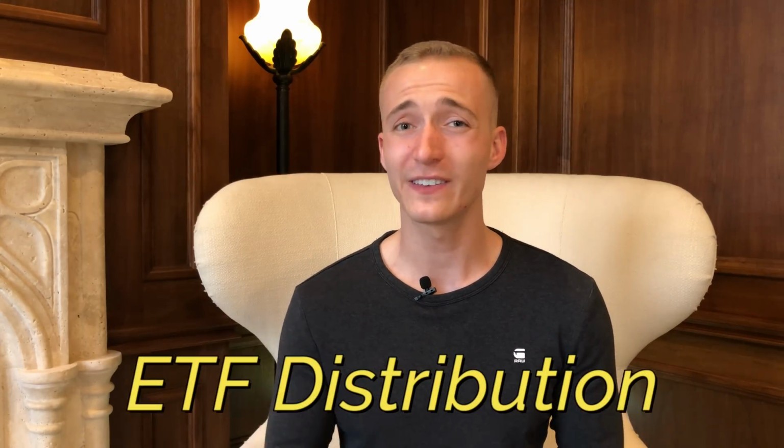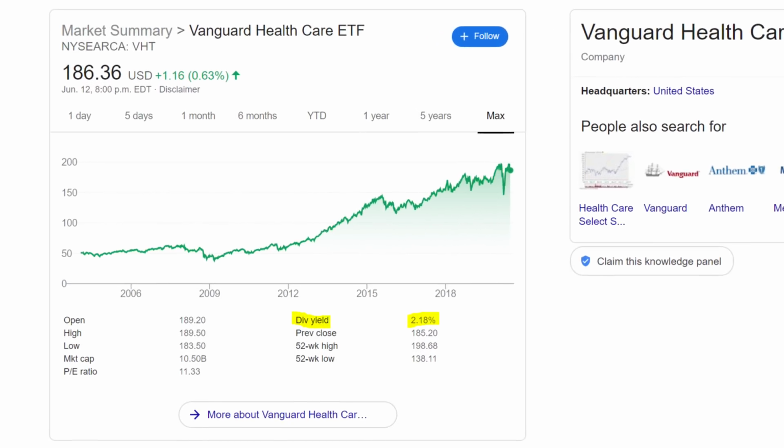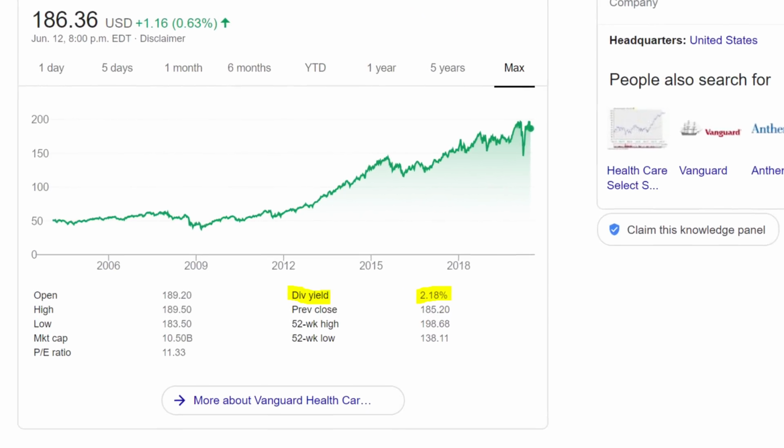But not only does VHT see a lot of capital appreciation, they do actually pay a dividend too, which is known as a distribution for an ETF. And what we can find is that the current distribution yield for VHT is sitting at about 2.2%, which is average for a broad market ETF. And I would argue that this distribution yield is very safe because healthcare is an essential sector and it should always be in demand.